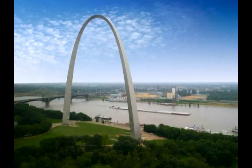We know it as the Gateway Arch. In fact, I just went up there last week. We took a field trip up there with some of our homeschool kids. It's called the Gateway Arch for a reason. Technically, according to Congress, it's referred to as the Jefferson National Expansion Memorial.